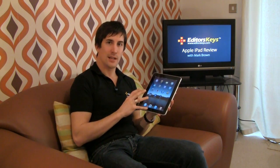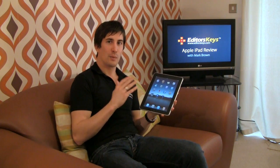fact that, like the iPod, it's quite a personal device. If you're thinking of using this for the home and you want to share it with friends and family, there's no multiple user logins. So if you're browsing internet sites and have certain games and files on here, everyone else in your household will be able to view them because you cannot password protect or set up different user accounts. So that's something to think about, and I certainly think it's something that Apple should look to implement within the next iPad or next software update.